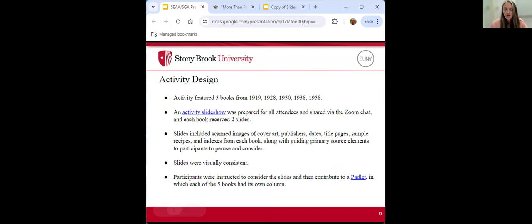So we made it so participants could explore 5 books from the collection. They considered primary source elements and then posted their ideas, reactions, and/or analysis to a Padlet, which for those of you who don't know, it's a visual tool to support the sharing of content and ideas online.